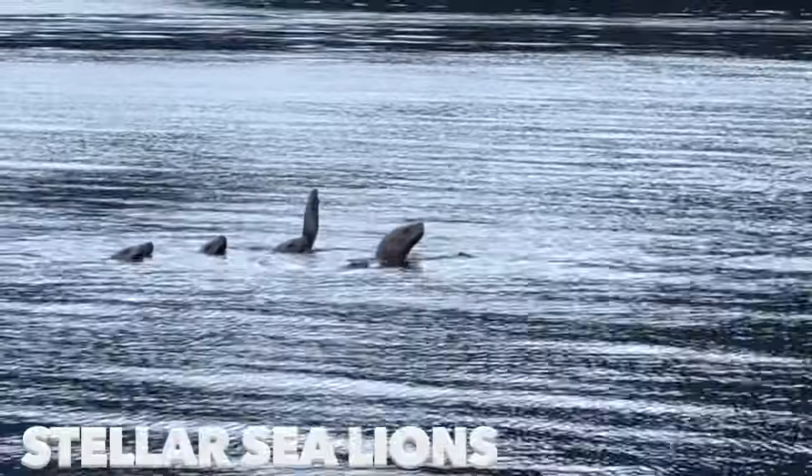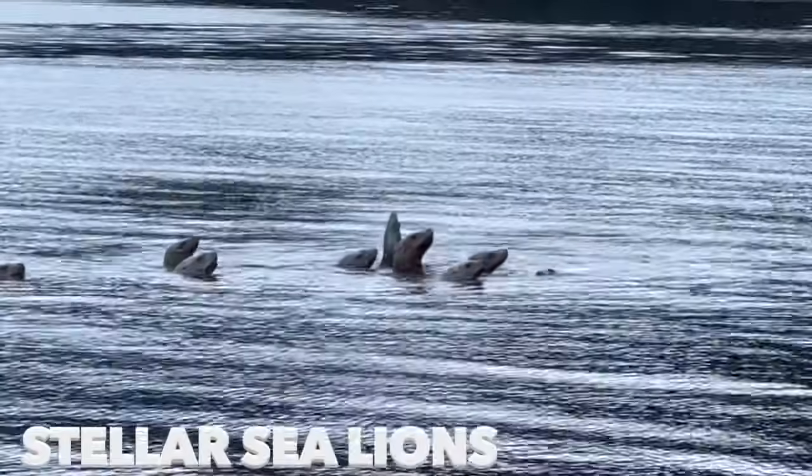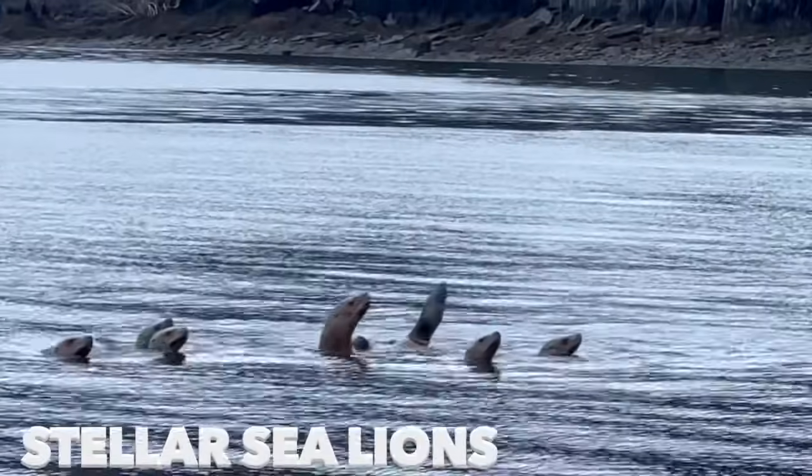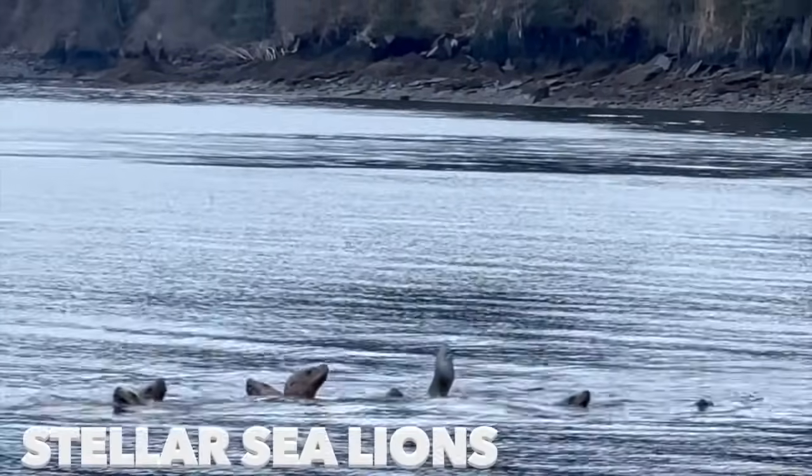When they are floating, you will often see the sea lions stick one or more flippers out of the water. This is how they thermoregulate, warming their bodies in the sun or cooling down depending on the conditions.